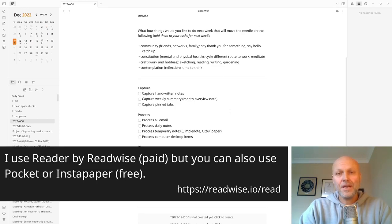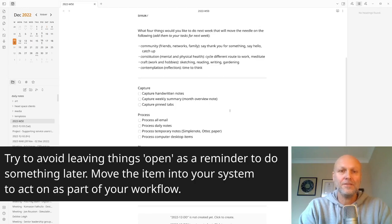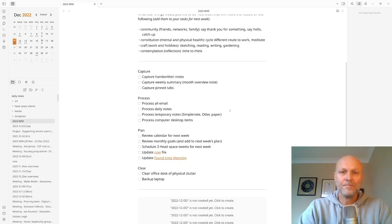If it's an action that I need to take, then I'll try to make sure that that action gets captured in a daily note for next week. So there's always an action that's linked to an open tab. And so I try to convert that into the actual item rather than just leaving the tab open as a way of reminding me later that I need to deal with that. So once I've captured all of those pinned tabs, I close all my tabs, close the browser, then I'm done.